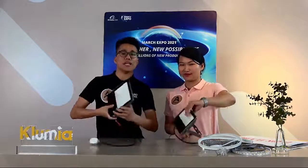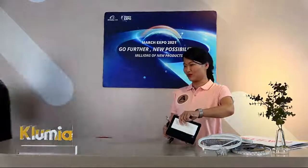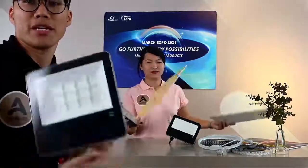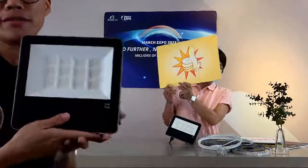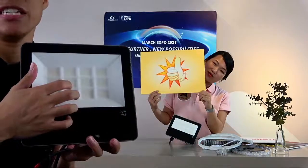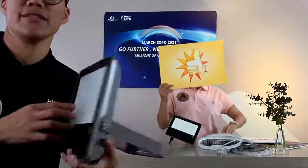I think we can take a close look for the clients to check. As you can see here, we can make a close look to help you see the detail clearly. The front part is made of glass here, and the quality is very great. This is the tempered glass and the super white glass as well.